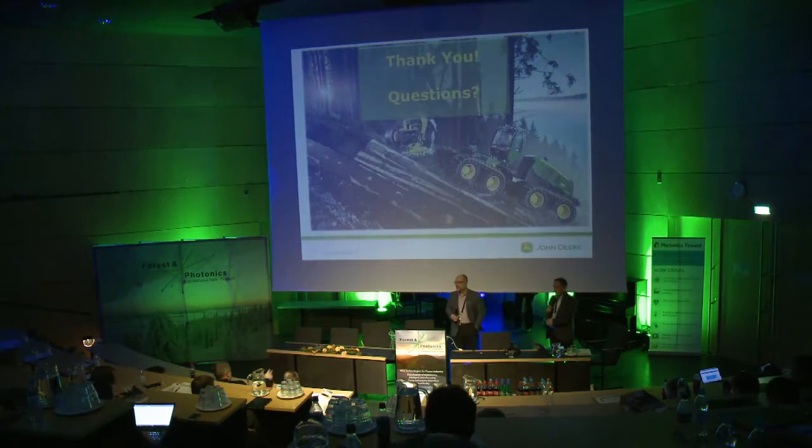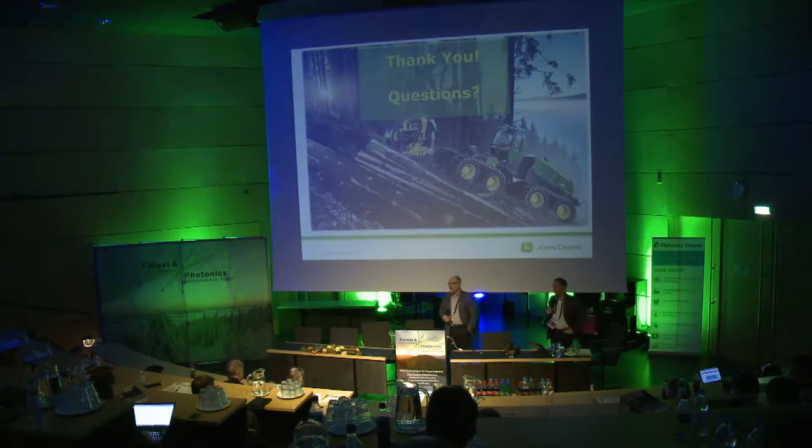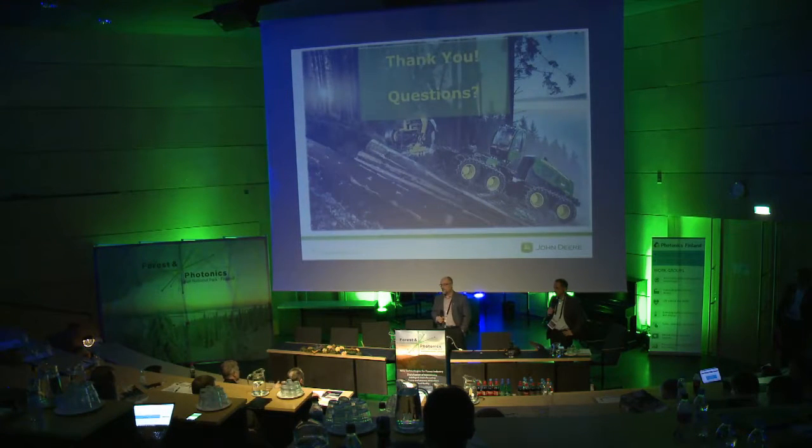Go ahead. Do you see in the future of John Deere here in Finland a future when trees will be harvested autonomously, maybe with one operator, so you have one stand expert, and he's maybe managing one or two harvesters, but those harvesters are working independently with proper photonics and robotics to be able to do that work? Is there a date in the future?